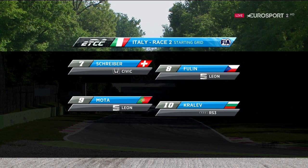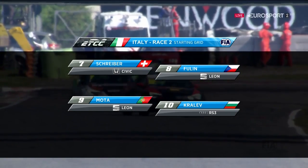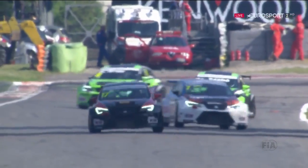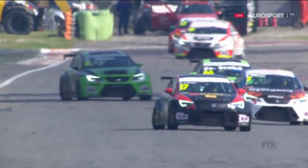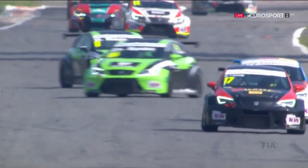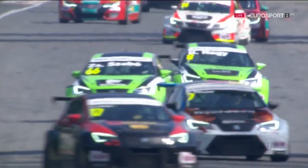Plamen Kralev looked pretty quick in the brand new Audi RS. It's the first year that the Audi has been raced in TCR. The car's also built by Seat Sport, developed in association with Audi. And it's a handsome looking car. The Seat Leon we know well. And of course, Seat Leon's been racing in the undercard for the World Touring Car Championship for many years.